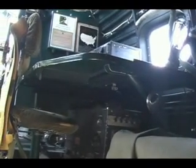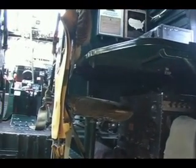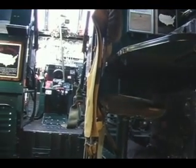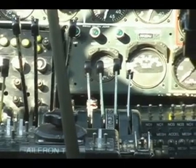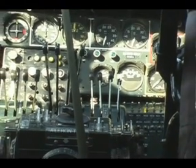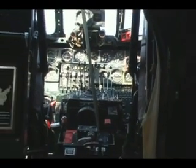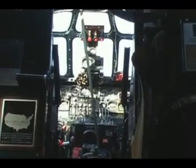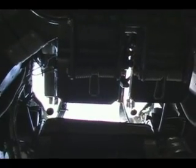Radio operator's table, and there's a radio on it in his seat. He sits right behind the co-pilot. On the left is the pilot. When the engineer sits down, he would sit down behind the pilot. Gunner would be up there.